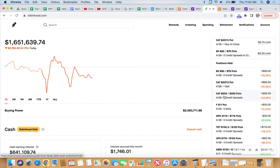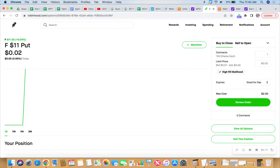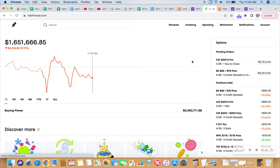Right now we're going to leave this 205, 200 spread up. The Ford, we'll let that ride. Is Ford retreating a bit? Yeah. So it's up 0.04% today. Leave it on for now.